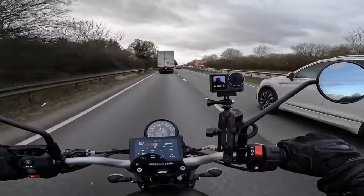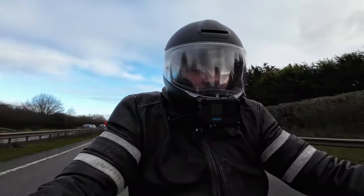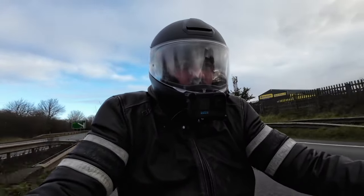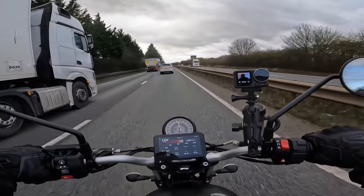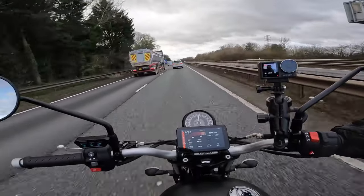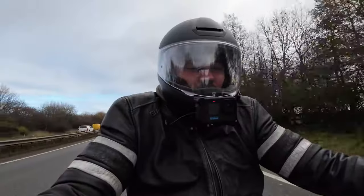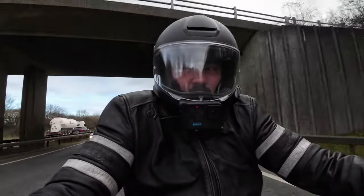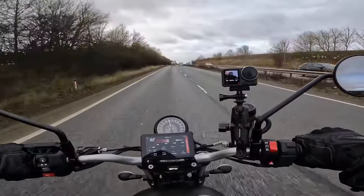There we go, there's a caution in the blind spot. And now let's pull out. And we'll see what the caution's like now. And it's picked up the truck on the left as well. Right, this car's about to overtake me. Wait for the blind spot to see it. There we go, and it's done it.